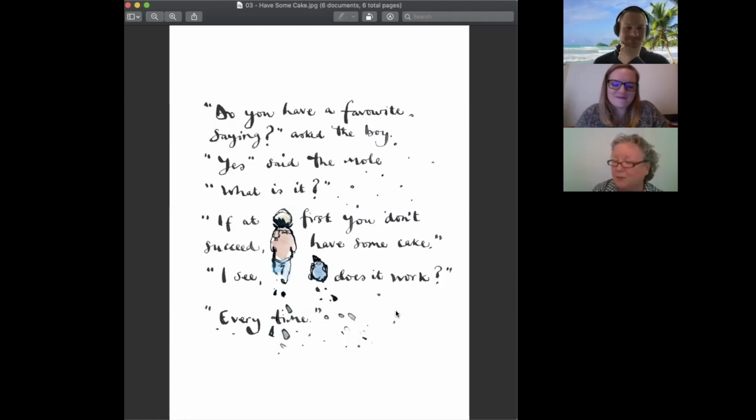Then we see several images of this mole, and he's just having a great time with this delicious looking cake. And it says, just a tiny taste.